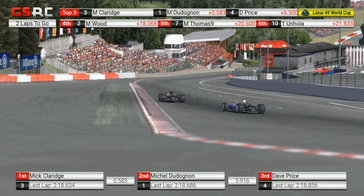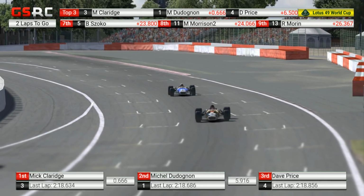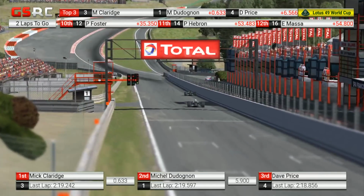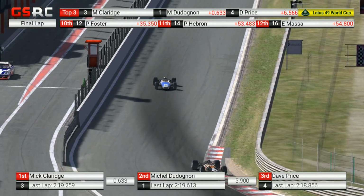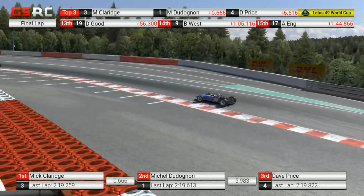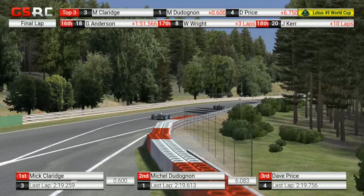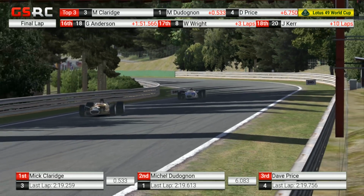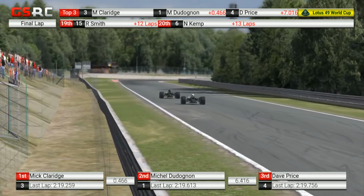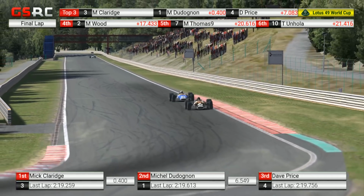Now through La Source. Now, this is going to be Dudignon's last bite of the apple, his favorite passing zone, but this time he's a lot farther back. He lost a lot of momentum out of the chicane. Especially that block might have been the victory for Mick Claridge there, because Michael Dudignon is 6/10 behind his rival going over the start-finish straight. Now the last lap it was only 2/10, and as you can see, he is making up time. He's making up position going through Radillon. Mick Claridge is not even defending the inside anymore. He has so much track on his rival.